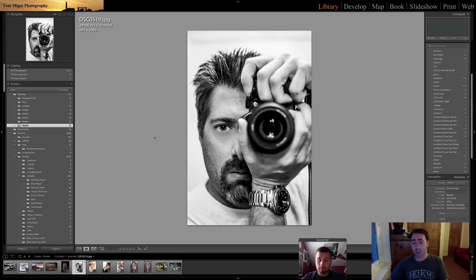because remember, the rule is the farther away you are from your subject, the deeper depth of field you're going to get. And so the closer you get, the shallower depth of field you get. So if you combine that distance and the wider aperture, which is the smaller aperture value, you end up with a very, very shallow depth of field. Same theory as macro photography. So really watch out for that.